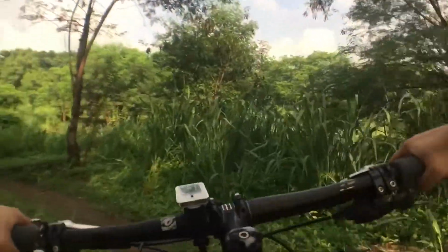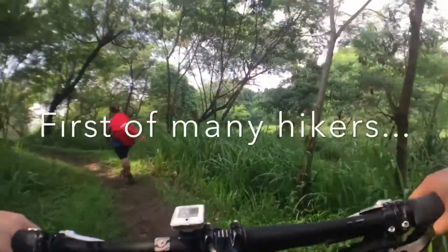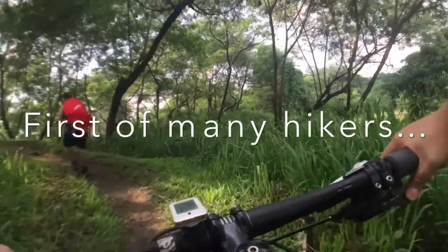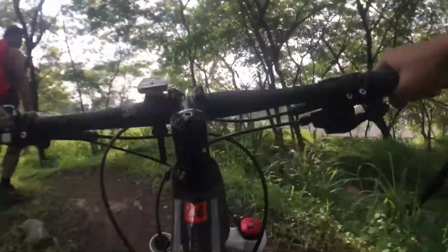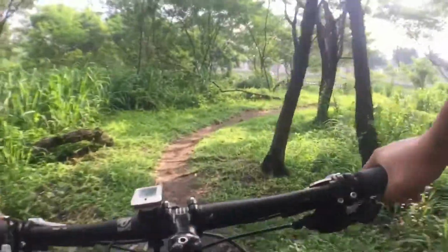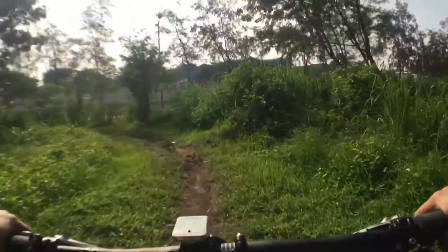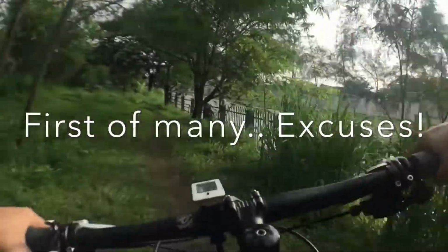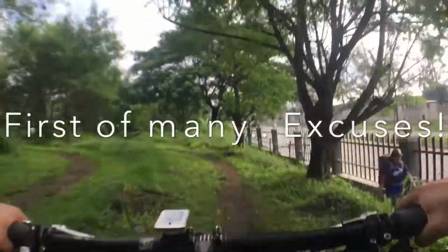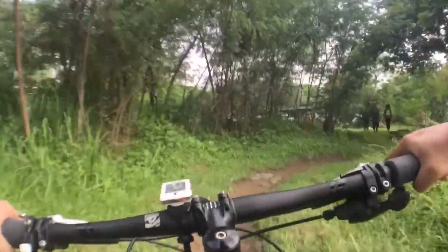And if you'll notice, we have hikers. So this guy is actually the first of many hikers that I will have to pass by during my ride here. So yeah, that's another reason why I was not able to speed up on this ride. I know, excuses. Okay.